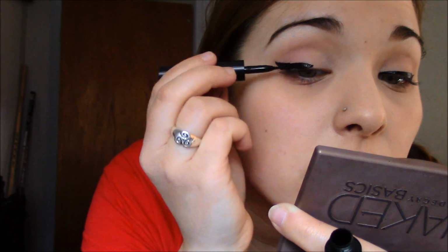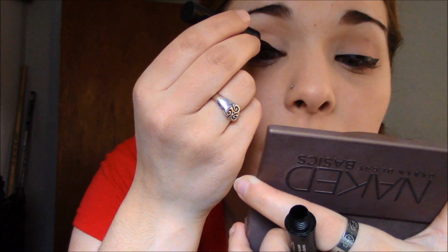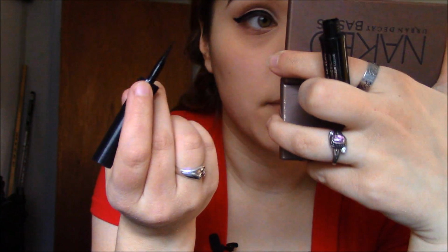Just trying to fill in and fix any little baby mistakes that you may have made. I'm gonna fix this wing a little bit. Okay. Better. And then I'm just gonna bring this into the shape I want to create. This is where it gets difficult. All right. And that's how I do my eyeliner.